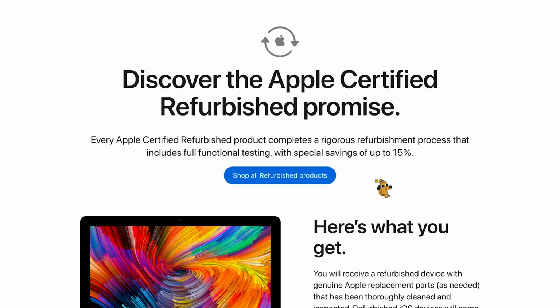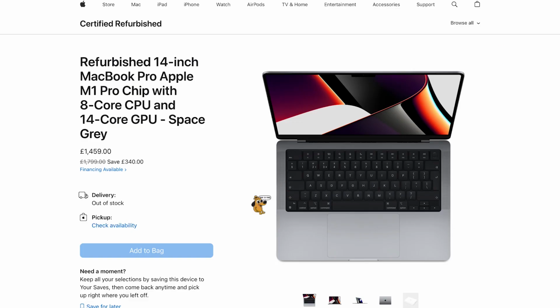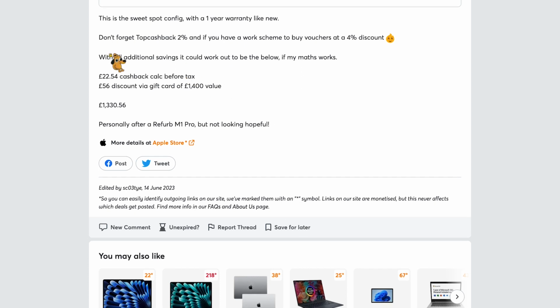This also, of course, means that some of them will have a fantastic warranty option, and some of them will even have Apple Care possibilities, pretty much like new. Now, there have also been some fabulous deals on some of these, such as MacBook Pro models with £450 knocked off, or even the M2 MacBook Air 512GB that was going for only £1,330, which was a considerable saving off the price of a full price item. However, as you'll see on the screen here, a lot of these deals actually sell out pretty much as soon as they go live, so you have to be really quick and pounce on them.